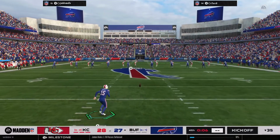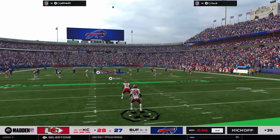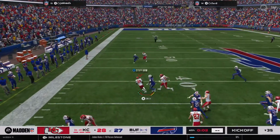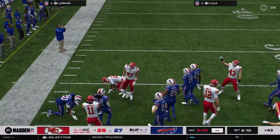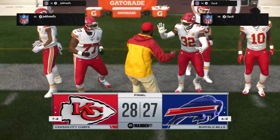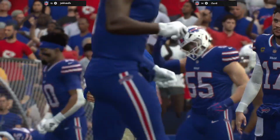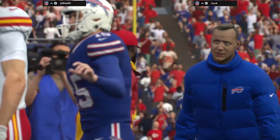Down to the final few seconds of this one as the kick is away. Here's Smith to return it. And he is going to be taken down, and that is going to do it. So it's a win for the visiting Chiefs. They're able to bounce back after a difficult loss a week ago, respond with a much better overall performance, and it culminates in a victory.